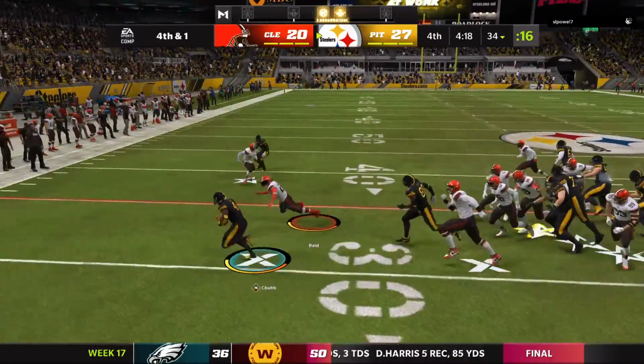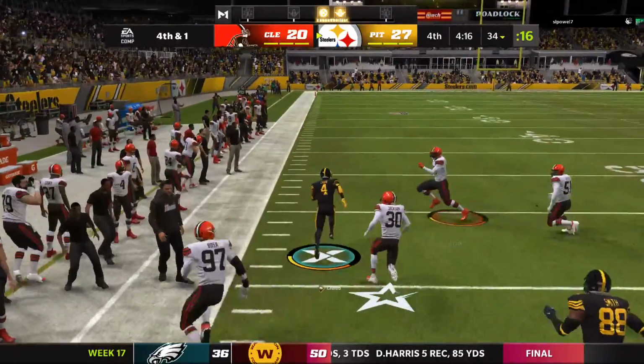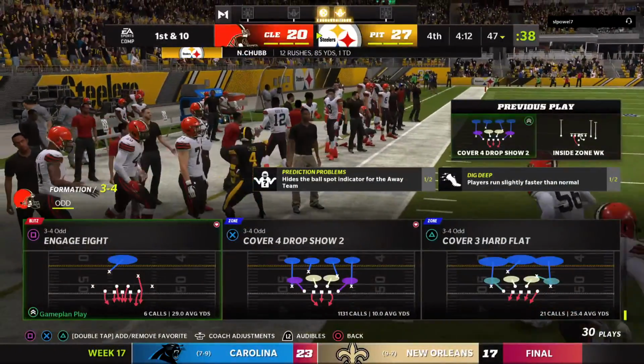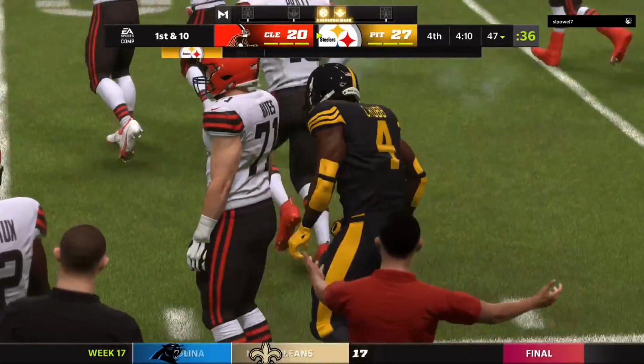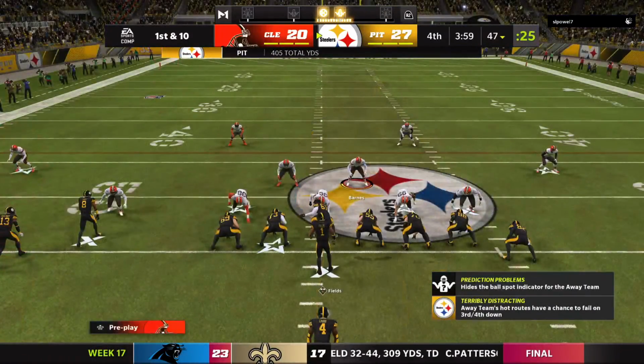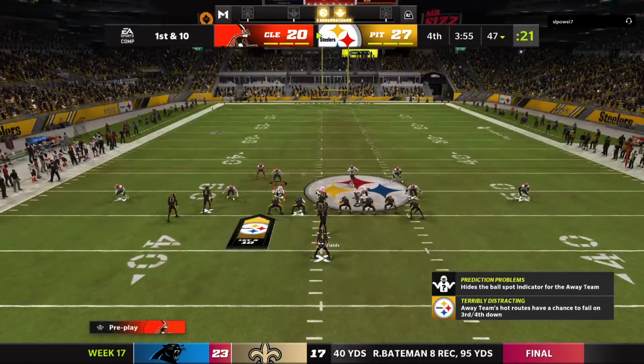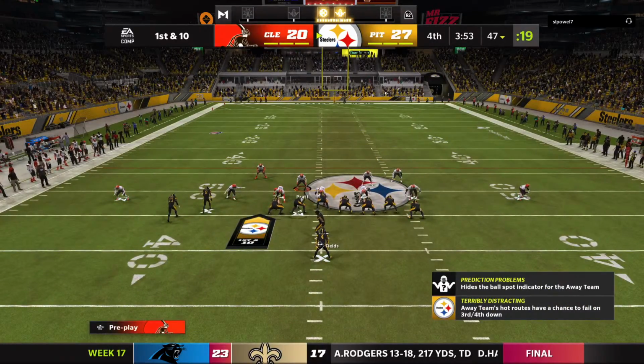Running for it. Here's Chubb. And he slips up past the 45 before being tackled. Well, that's a carry they have to be satisfied with. And throughout this game, they've been satisfied with what he's given them. Whenever they've needed a big run, a 1st down, he's the guy they've turned to.